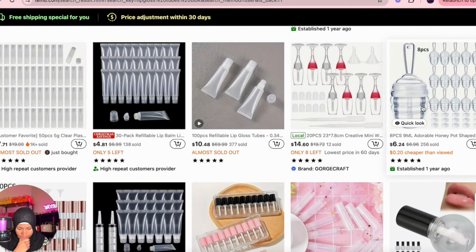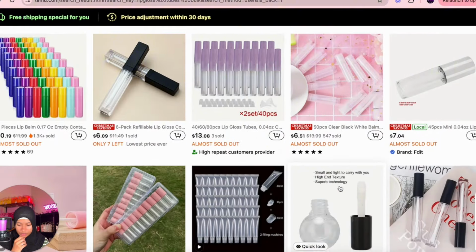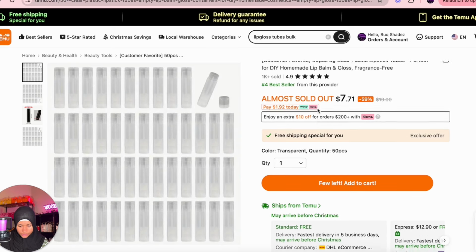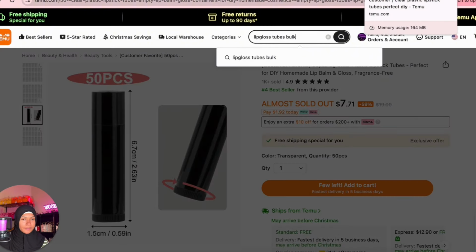Let's see, we have some honey ones, 25 piece. This is the popular one; when you're first starting a business, you go for these right here. But I think a really professional look is to go for bigger tubes. They also have wholesale chapstick little tubes, which is cool. You get how many? 50 pieces for $7. Such a good price.